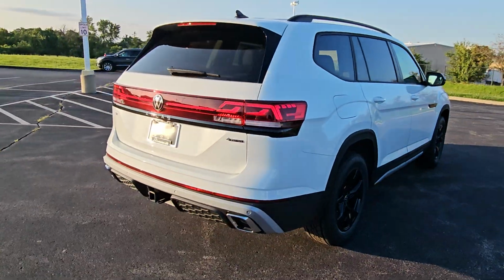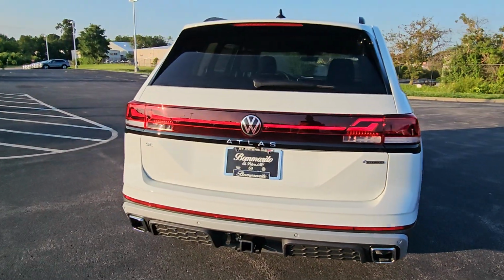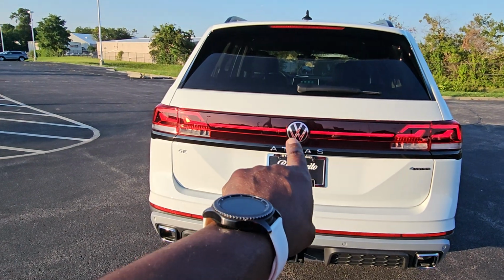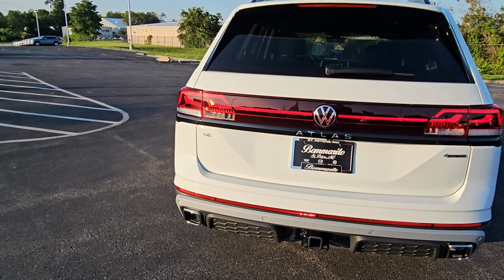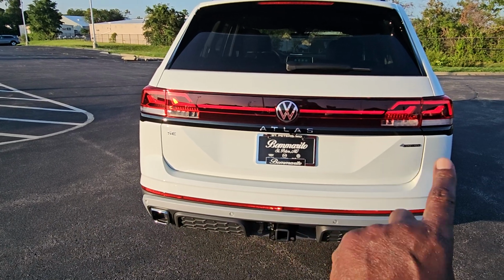Black around the tail lights. It says Atlas in chrome, raised chrome letters right beneath the illuminated logo on the back. The LED light bar comes up to the logo on each side, and then it says SE off to the left and 4Motion off to the right.